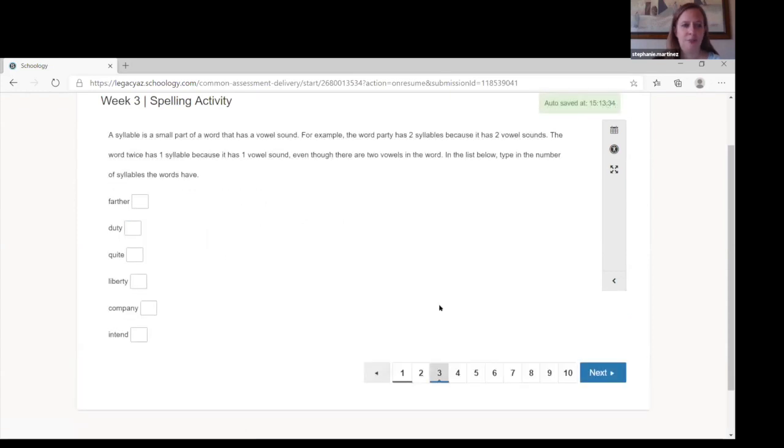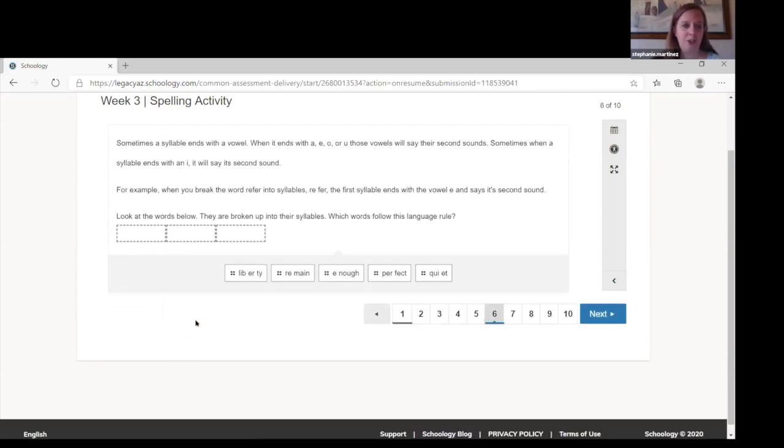Let's look at a different type of question. Sometimes they'll be doing fill it in. Here, they're being asked to say how many syllables are in a word, and they'll type it in to give their answer. Another type of question will be similar to the one that we saw in phonograms. Here, they're being asked to separate the words into syllables and to determine which ones are essentially using Rule 4 for spelling. They'll drag and drop. You can see there's supposed to be 3 answers. So they'll drag and drop 3 answers into the boxes to answer the question.